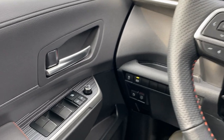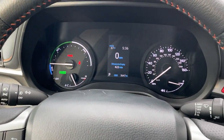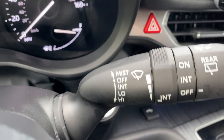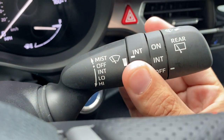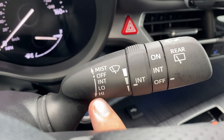So far we broke down driver door, left side of dash, both stocks. Oh, I forgot. We didn't do both stocks. Wipers. It's almost the same down the board for all cars, but if you click it down once, it goes to intermittent, and I can change how often it goes. If I click it down again, it goes low. Click it down again, it goes high.